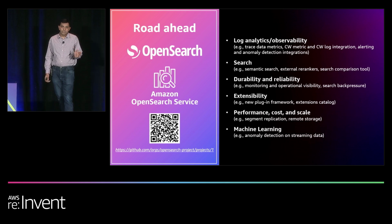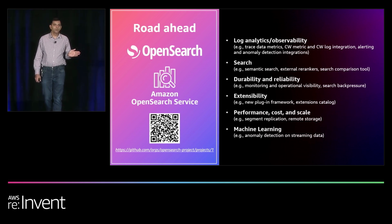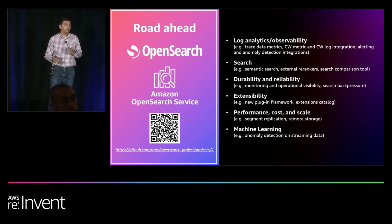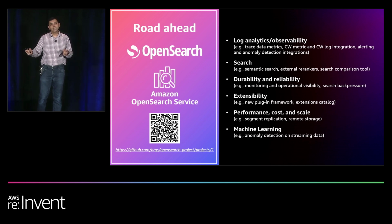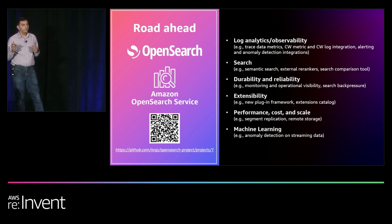Then we are working on performance. One of the biggest things that we launched in an experimental version, but would love for all of y'all to try, is segment level replication. Today, OpenSearch does document replication. So whenever you index a particular document and you replicate it on another node, that document gets re-indexed, and it's using valuable compute resources. With segment replication, you index the document in one place, and we replicate the segments. And this, in our tests, is proving to be pretty valuable for many use cases.